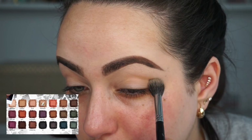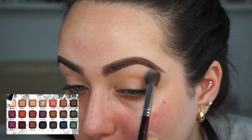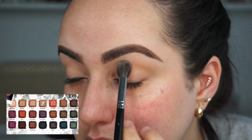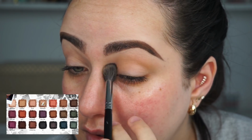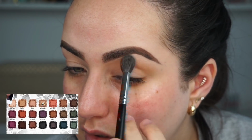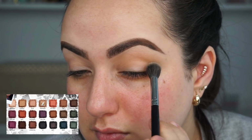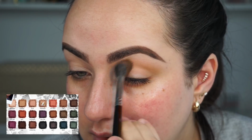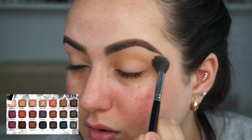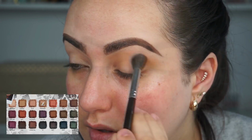And a lot of these looks, to be honest with you guys, start the same because there is really not a lot of different transition shades that look this color. So this is still the Weekender with the big fluffy brush, just like in the first look. I don't have really other colors in this palette that are like this, but that's okay because this palette is very, very multifunctional. So you have that really pretty off-white color that works as a transition shade.